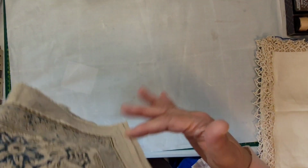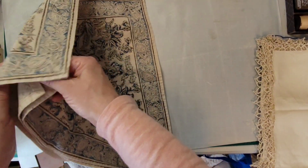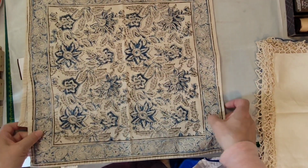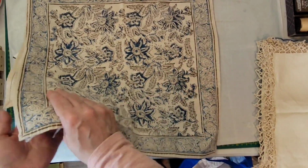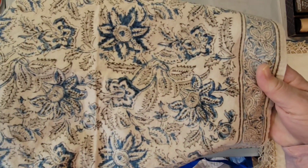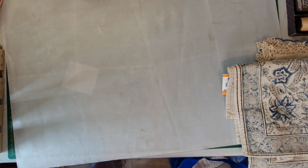And then I found these. I think they were table napkins. $2.99 for 3 of them. And I just liked the colors and the pattern, and I thought it would be really nice when I make ephemera. So I'm going to use it for my blue journals, my vintage blue journals.